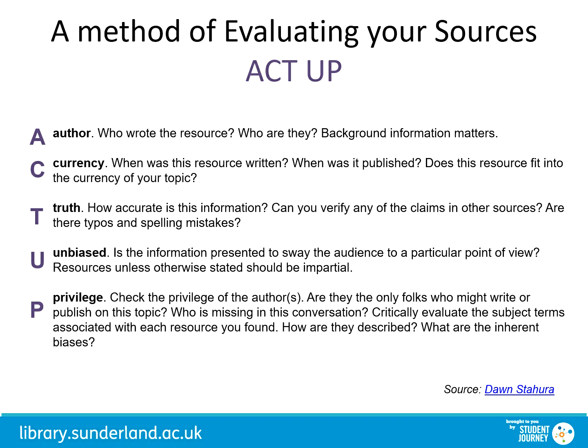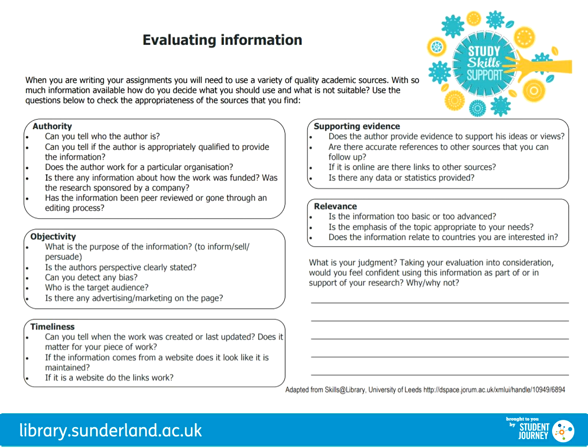There are a number of different criteria that you can use to evaluate a source, and these are sometimes described through acronyms such as ACT UP. We also have our study skills guides with more detail to prompt you to think about the website or source you are looking at. But typically they follow these main criteria: authority or author, date, evidence, objectivity or bias, and relevance to your assignment or research question.